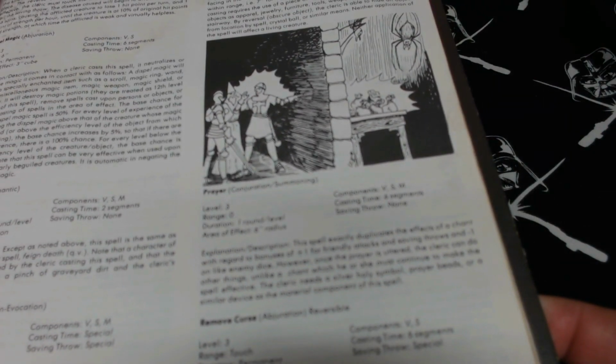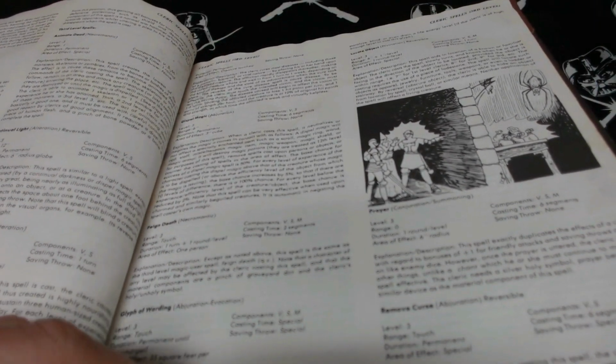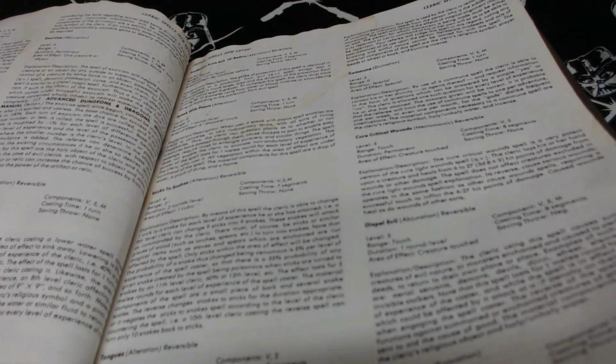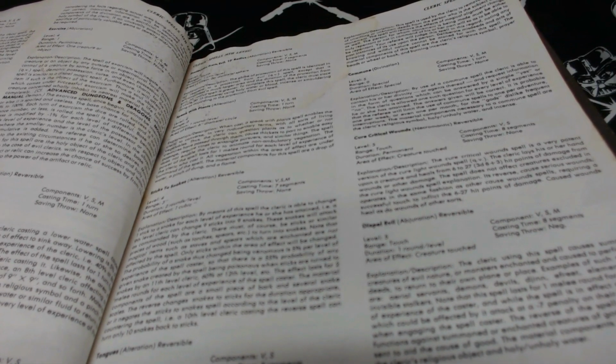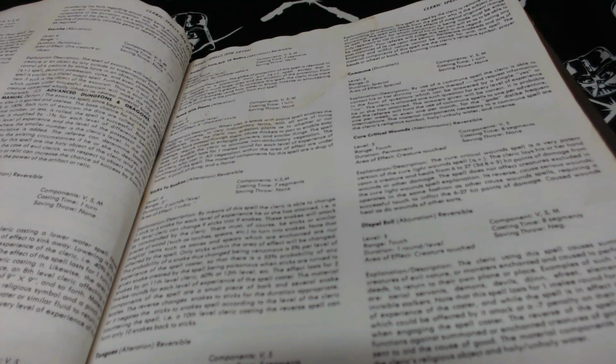Here's some more of that incredible art. Lower water. Neutralize poison. Tongues. Ooh, allows a cleric to speak the language of any creature inside the spell area. That'd come in handy. A lot of cool spells. Which, like I said, I've never tried any.